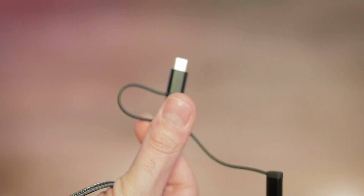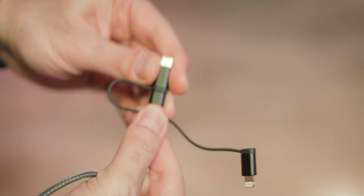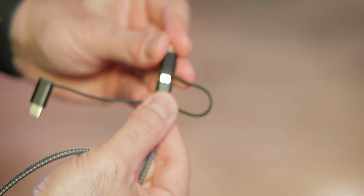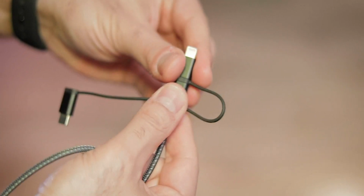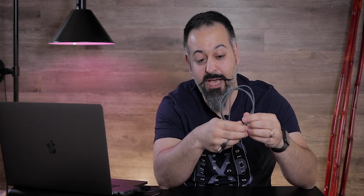We have many devices around the house, and each of them at this point is probably taking one of these 3 different connections. So for example, if I'm trying to charge my Osmo Pocket, I need a USB-C. If I'm trying to charge my PlayStation controller, I need a micro USB. And if I need to charge my iPhone, I need a Lightning cable. Now, if I cannot find any of these cables right when I need them, I always know where to keep this cable, and that's gonna be a lifesaver.